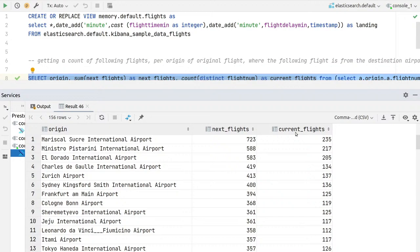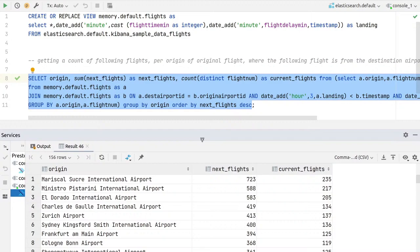But what you can see here is the endless possibilities of essentially computations, and kind of MapReduce kind of computations, that are not really possible to do with Elasticsearch out of the box as is.